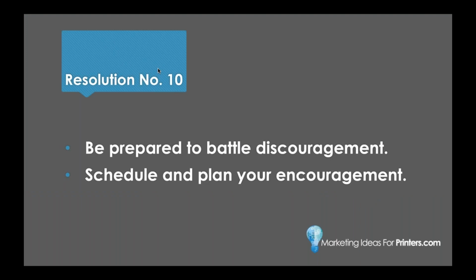That's why it's important to expect that discouragement will come, and be ready to plan to battle against it. Don't let the encouragement bank at your print company run dry. And to avoid that, even go so far as to schedule time for encouragement into your day. At MI4P, the leadership team will frequently handwrite notes of encouragement to team members. So put it on your calendar to write an encouraging note to a different employee each week or month.